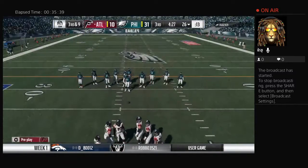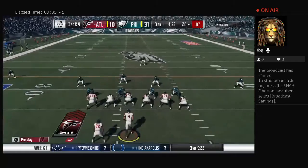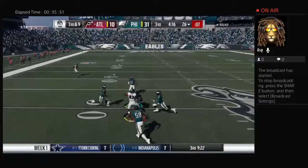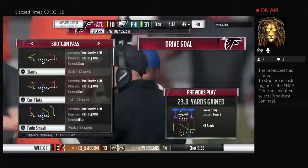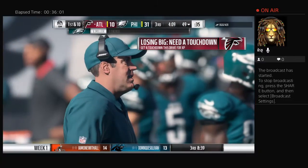The Falcons on third down. They've only converted once in 4 tries. This is 3rd and 9. Throwing his car on third down. Open man, it's Allen. And he takes this one just shy of midfield all the way to the 49. 23 yards on the play.